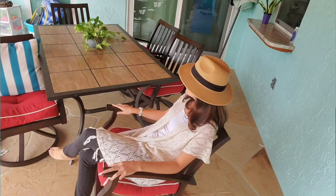I would say that if you're looking for something that is lightweight, you can throw on while you're at the pool or the beach to go up to the restaurant to get something to eat, this is really nice. It also dries fast and washes well. So I'd say with this cover up, you can't go wrong, but that's just my point of view.